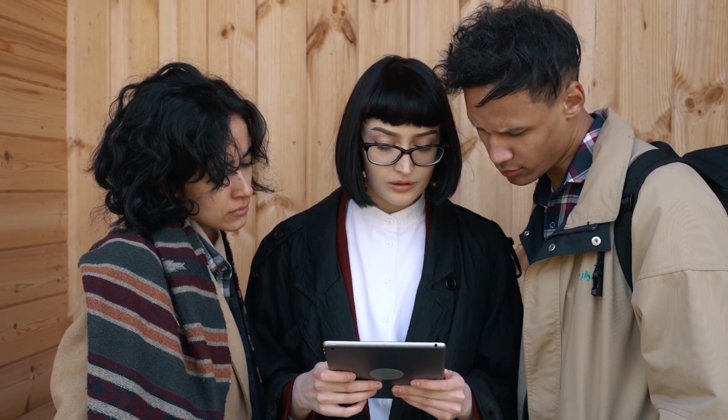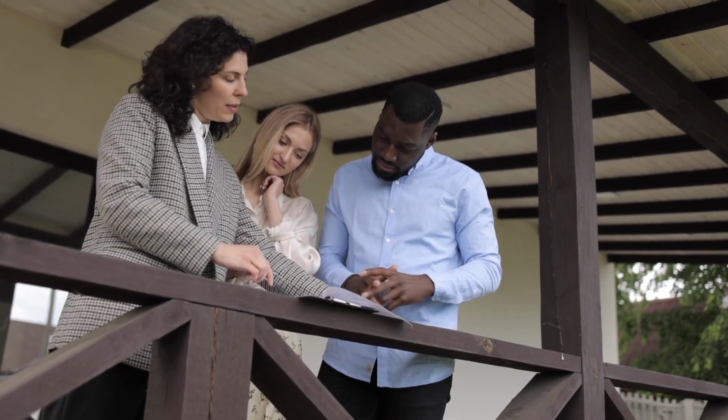At this point, the seller may be ready to make a better deal as they've already got a new home under contract and they don't want to lose this one and move on to a new buyer.